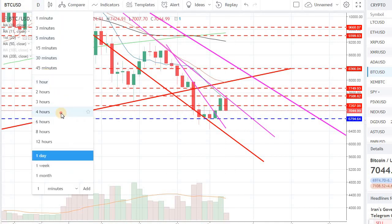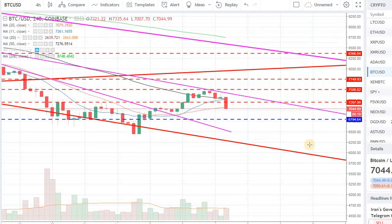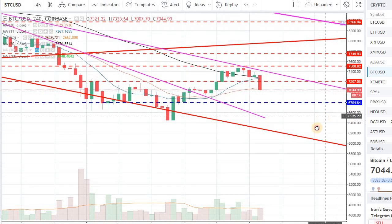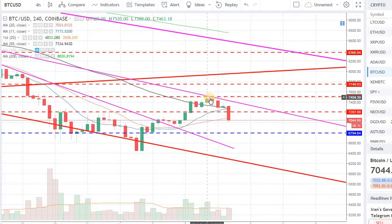Okay, so let's look at the 4 hour. As you can see, I'm going to zoom in. It came right at that 7,500 level. That price point, that trend line, all acting as a resistance. So now what we need to see is regaining those levels with some volume. We need to make sure the buyers come in and we are staying over the 6,800 level. That's a must. We need to stay over 6,800 in Bitcoin in order to have that next leg up.